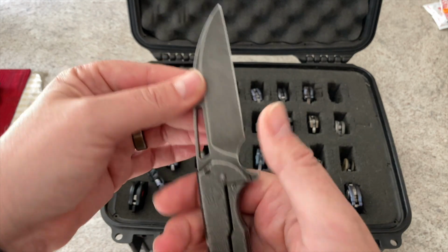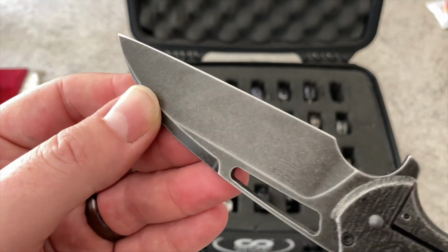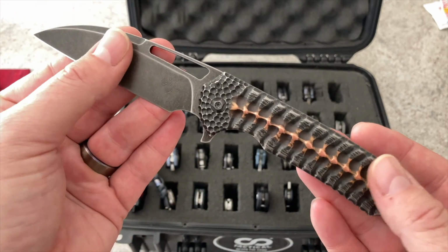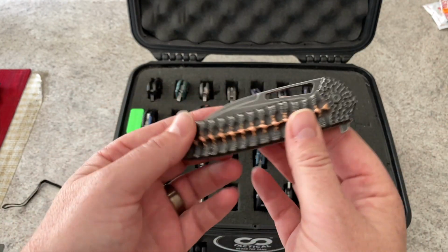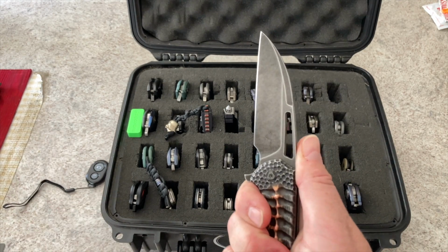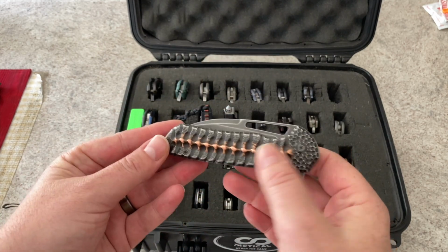I love this knife. This knife gets used. So you can see I've worn the ceramic on it. Nice thing is I know how to refinish knives. I'm a knife maker, so I can always refinish this blade. This is probably one of my favorite knives I've ever owned, if not top tier. Is it the best knife I've ever owned? No, but it has a lot of emotional value.